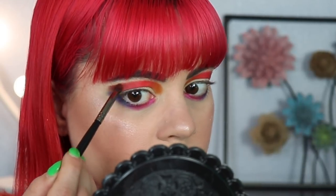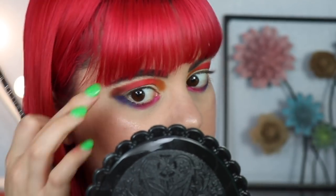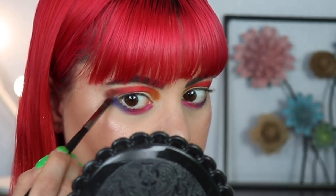So I feel like I winged this out a little too much. I kind of wanted this to be more of a round shape. I'm gonna take a little bit of my Creme Brulee by Wet n Wild, just a nude colored eyeshadow, and I'm just going to use that to buff out the edges where I need it, especially on the outer part here, and just try to erase a little of this. So I'm going to call this good, I think. I think it's looking as good as I'm able to get it right now.